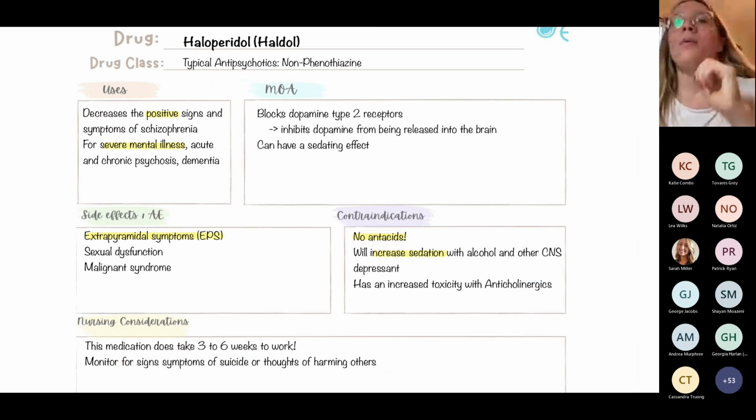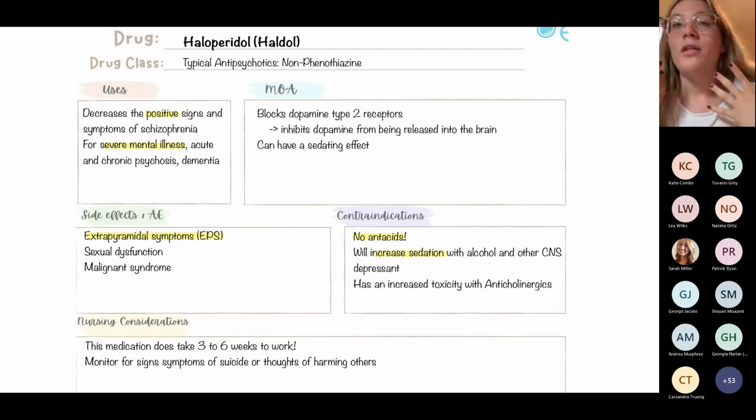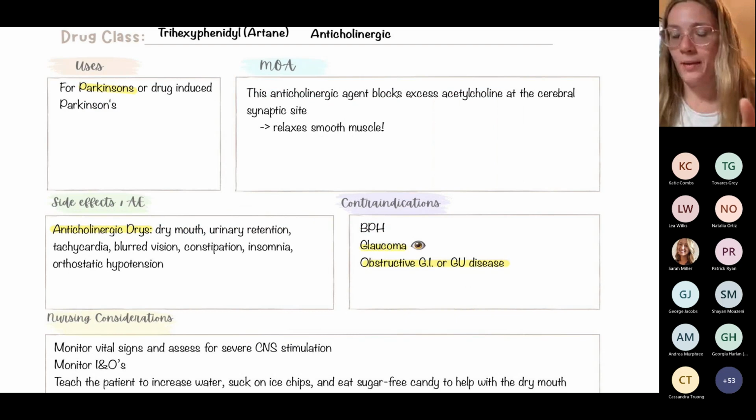Okay. Up next, we have Haldol. This medication, again, is a typical antipsychotic. When you think typical, this will only treat positive symptoms. I believe we've already talked about this one, but just to reiterate, watch for extrapyramidal symptoms and watch for sedation. Okay.